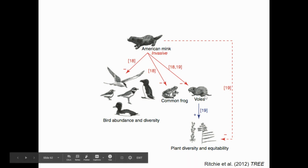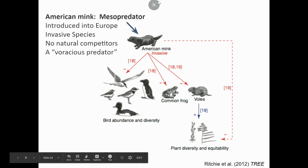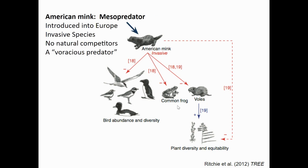Wait, hold on. It decreased this. Oh, and when it decreased this, it decreased the plants. And so what scientists realized was that voles being in and eating and interacting with these plants actually helped the diversity. And so the lack of the voles, which eat those plants, actually led to a lack of the plants. So the mink came in, voracious eater, and it impacted the plants. And the plants were less diverse because the mink was there eating the voles.